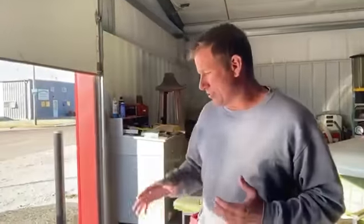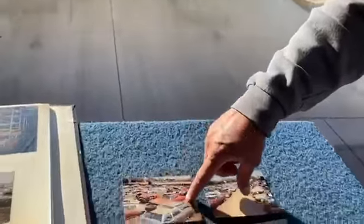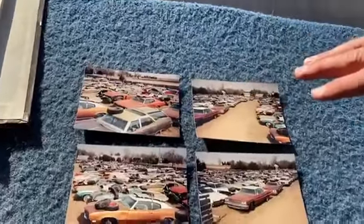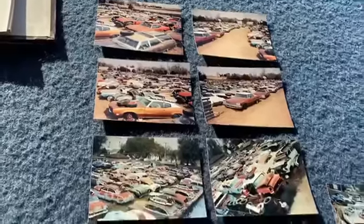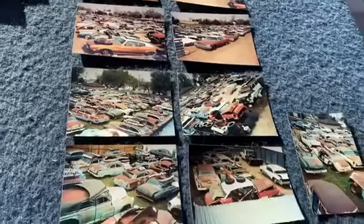I know a lot of you guys have seen these pictures before. I've showed you these pictures before. You know, we've got some Buicks up here. I've showed you all these pictures as we were talking about all the cars we were moving in from my dad's place. So you guys have seen these, even found a few more of them.